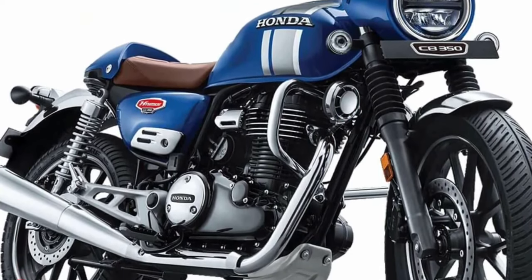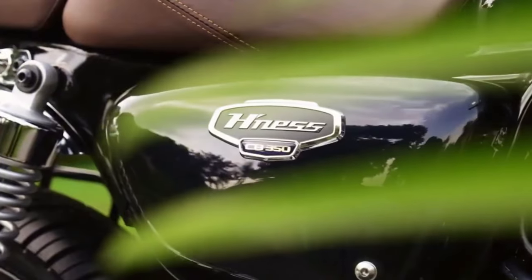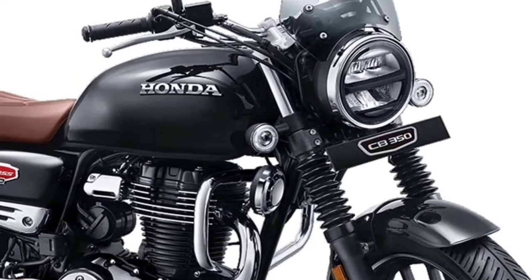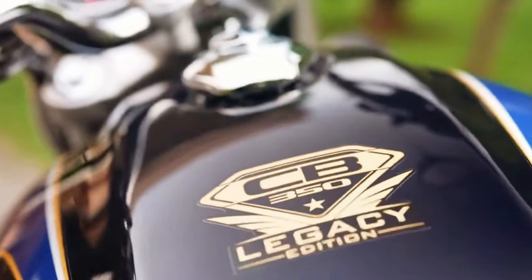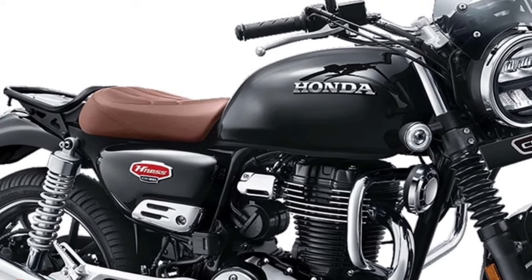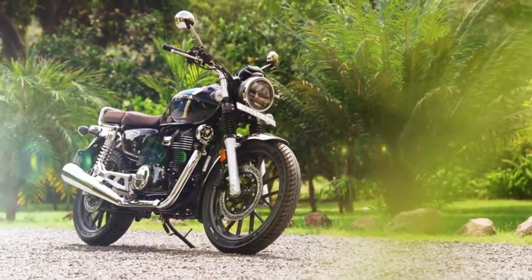CB350 is updated in Japan with a new color option, and mechanical details remain unchanged. The Honda NES CB350 is updated for 2024 in Japan, and now comes in a new color option. However, there is also a change in the rear suspension design, and other mechanical details remain unchanged. Color options available and design of CB350.